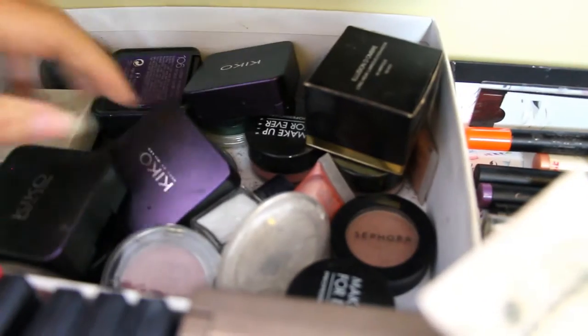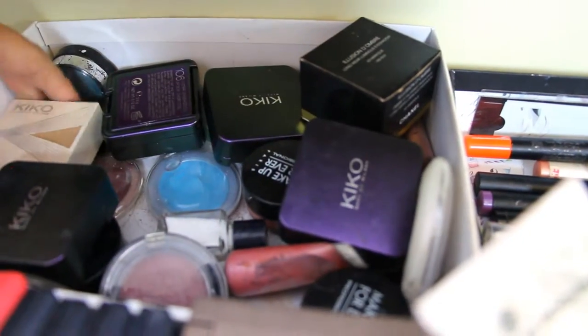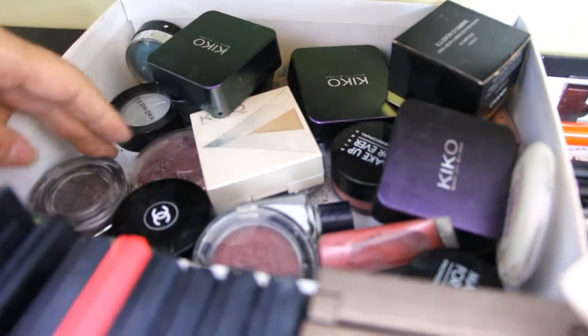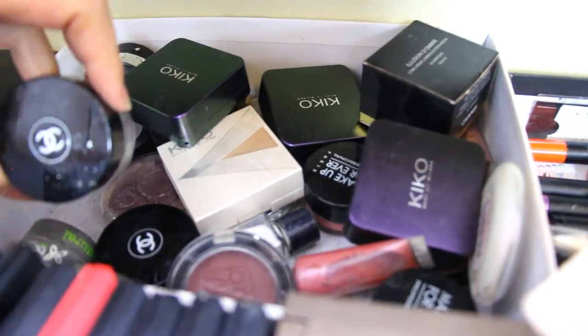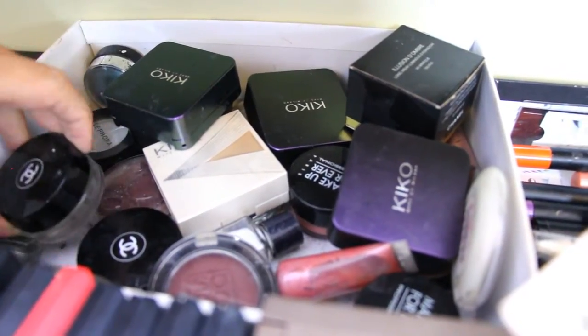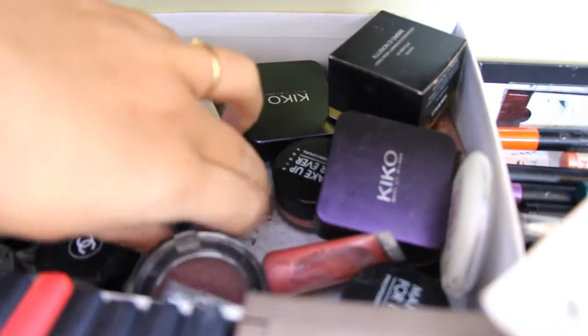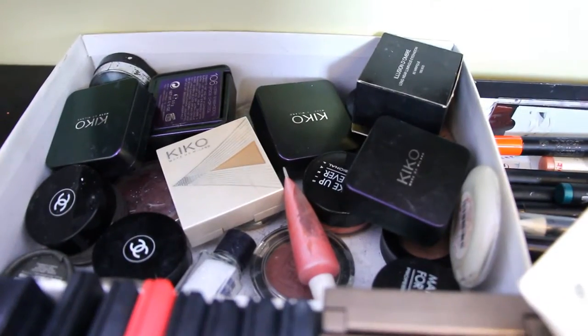I've got some Sephora eyeshadows, some Chanel, Makeup Forever, Yves Rocher, which is a French brand, Chanel once again. I really love the Chanel eyeshadows. These are the Illusion d'Ombre, Maybelline, Eyes Lip Face. I'm sorry for the focus. I don't have my reflex for a long time and it's quite difficult to find the good settings.